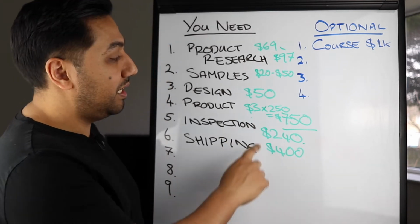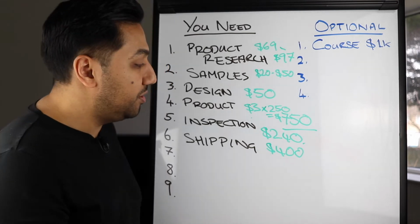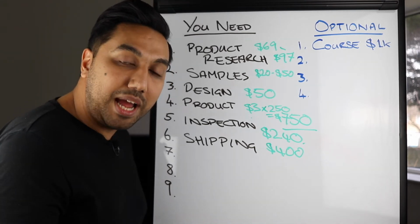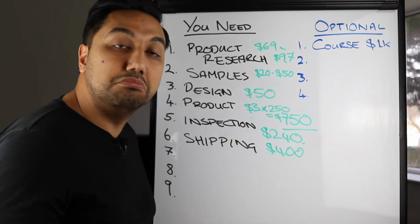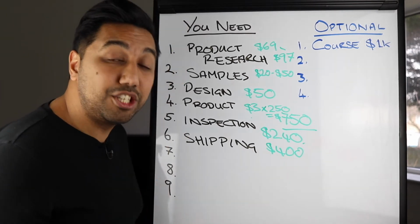Now, remember when I said if you drop the price to $1 or you drop the amount that you order to 100 units, this will drop quite rapidly. So this could drop down to $200, it could drop down to $100, depending on the method that you use that I show in that video.